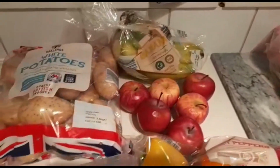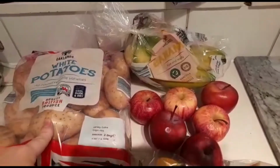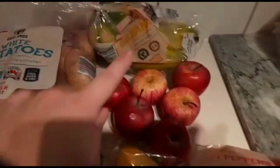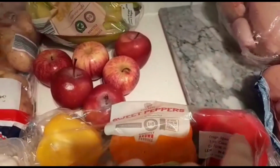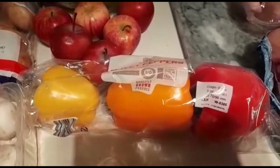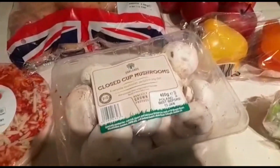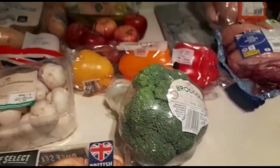Then a few fruit and vegetable bits, a bag of potatoes, because I'm always making Slimming World chips and jacket potatoes at the moment. Bag of bananas, some apples, three pack of peppers. I always get these ones. It costs a bit more to have the yellow, red and orange instead of with the green, but we don't like the green, so yeah, always get those ones. Some mushrooms and a broccoli. That's all I needed for fruit and veg.